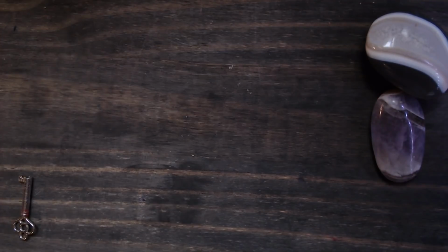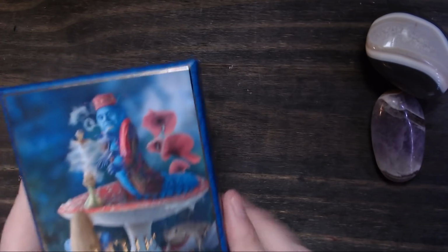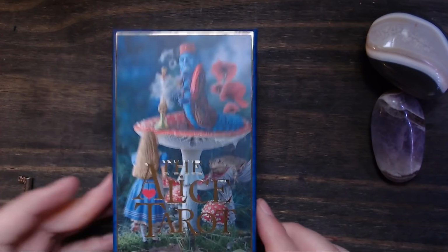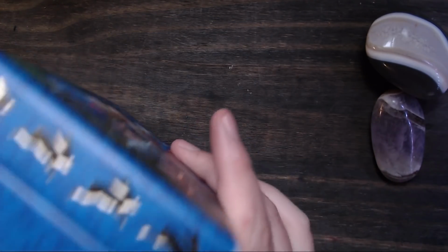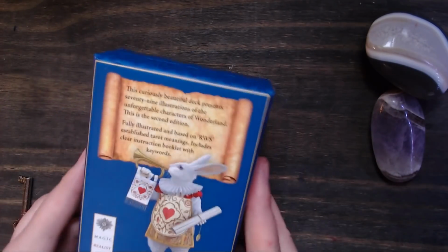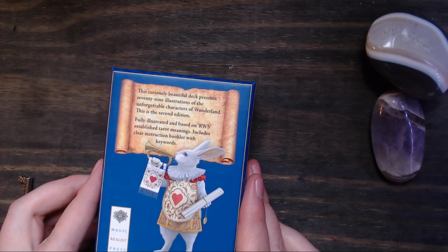The deck itself comes in a really nice sturdy box, as you can hear, and it has some gold gilding on it. The side has this really cute bunny motif that runs around the whole side, which I loved. And then the back says, "This curiously beautiful deck presents 79 illustrations of unforgettable characters of Wonderland. This is the 2nd edition, fully illustrated and based on RWS established tarot meanings. Includes clear instructions booklet with keywords."